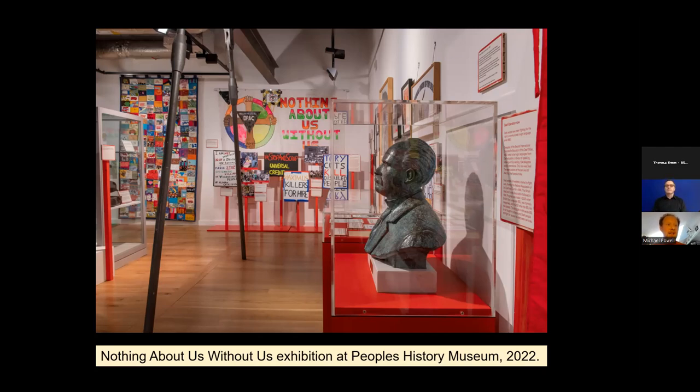And Frances McGinn, whose bust was here, was one of the organisers of the National Conference of Adult Deaf in 1890. And this bust was commissioned by the British Deaf Association to celebrate the centenary of the British Deaf Association, and was loaned from them.